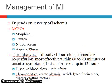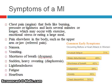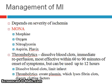They're most effective if they're given 60 to 90 minutes from the beginning of symptoms, right? They can be used up to 12 hours, but this means that patients need to recognize the signs of the heart attack, even women, right, with their vague symptoms, and get treatment immediately, right, so they can have the best outcomes.